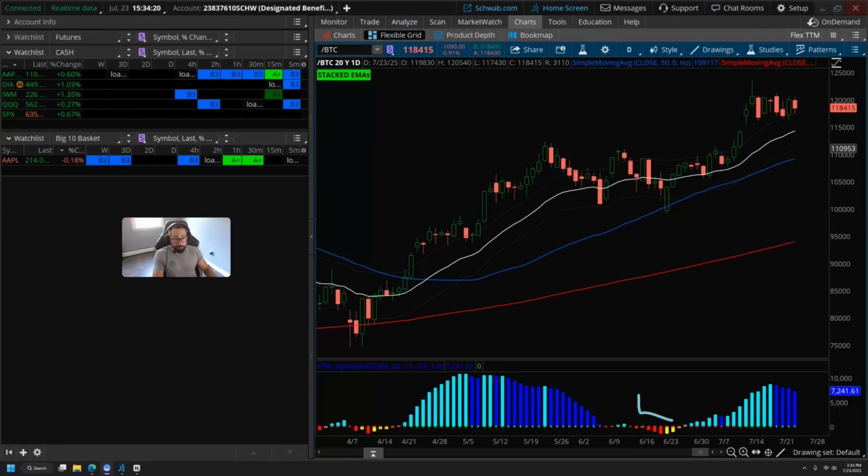Got the red dots, we're in the squeeze, that's your compression phase. And again, your compression phase looks a lot like that. Little flush, little pop, all the back and forth. When you go from a red dot to a green dot, that means your squeeze is fired. You've gone from the tight range-bound compression phase to, again, the good stuff, the expansion phase.